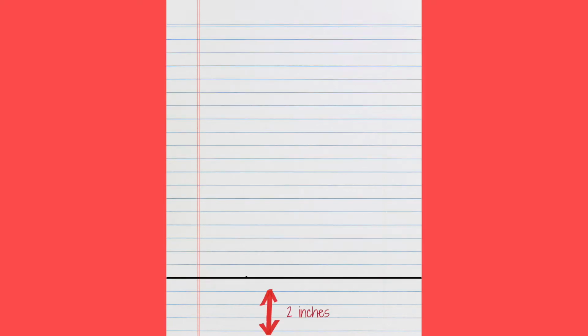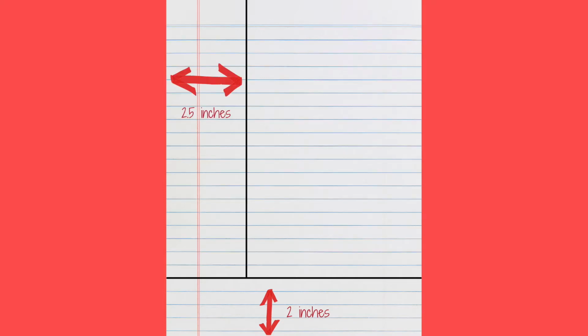Now, this was developed in the 1940s by a professor in education studies at Cornell University. This was designed for use predominantly in a lecture or classroom setting. You start by dividing your sheet of paper into sections. You want to place a horizontal line about 2 inches up from the bottom of the page. Then divide the top half with a vertical line about 2.5 inches from the left edge of the page. It's going to look something like this.